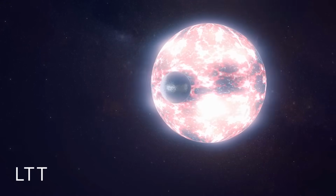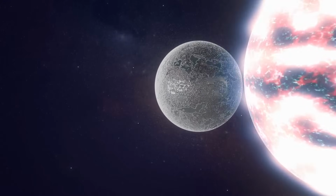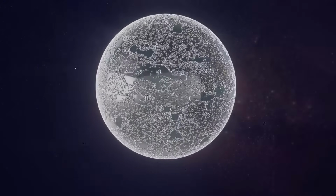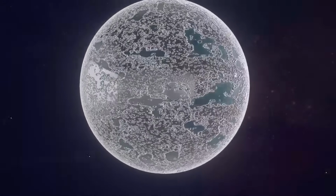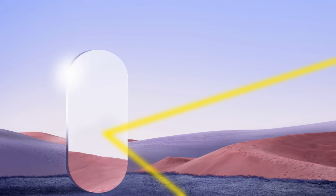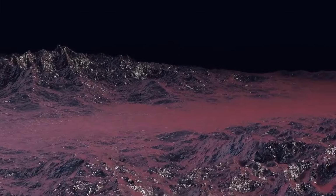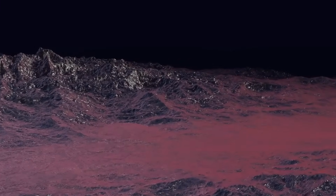Another oddball, besides me, is called LTT 9779b. This one scares us too because it's too shiny. The planet reflects 80% of the light from its star. Regular mirrors reflect from 85 to almost 100% of light, which means that this mysterious planet should look like a rough mirror, with aluminum or silver-like reflections.